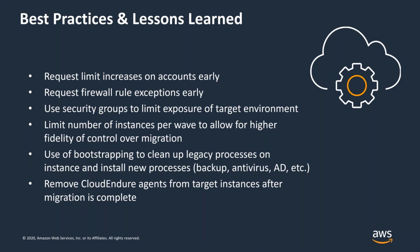This experience has produced many lessons learned that we have come up with some best practices that we'd like to share. Request limit increases early, request firewall rule changes early, basically try to anticipate these challenges and do what you can to mitigate them early on. Use security groups to limit exposure of the target environment. This is a standard practice. Limit number of instances per wave. This way, it allows you to closely monitor each instance to make sure that there aren't any problems being missed or errors or challenges that aren't being accounted for.